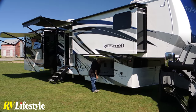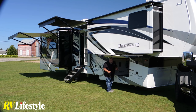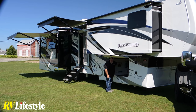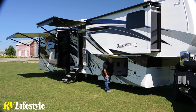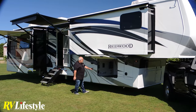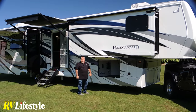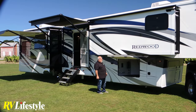The great thing too is they have a water manifold system. So if one of the faucets, your toilet, anything goes bad in the unit, you can come here and shut off that line and still use the trailer until you can get it serviced. Water softener is included with this unit as well. Like I said earlier, the controls there for the solar. It comes with a tire pressure monitoring system that's included in this unit as well.